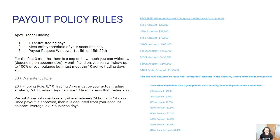For Apex, there are 3 different requirements you have to meet in order to actually get a payout, and then you have to wait for the money as well. The first requirement is to have 10 active trading days. Number 2, you have to meet the safety threshold of your account size. The safety threshold is on this first top piece right here. For example, if you have a 25K account, the safety threshold is at $26,600. So that means it's $1,600 that you have to have in your account to meet requirement number 2.